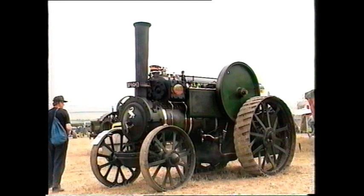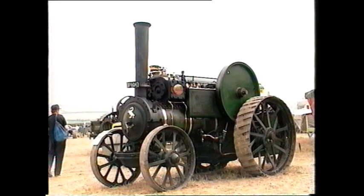It attended the centenary of Thomas Aveling's death at Chatham, Rochester. And it's attended every one of these Dorset steam events, all 25 of them.